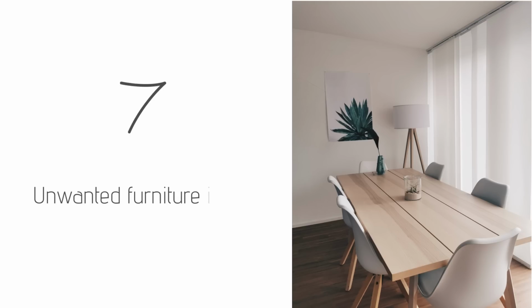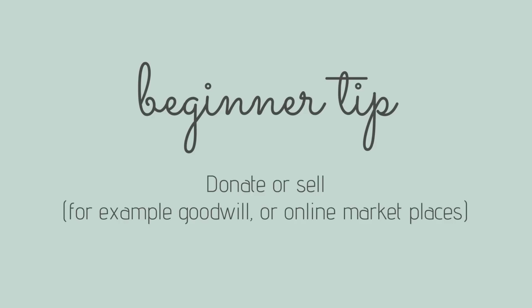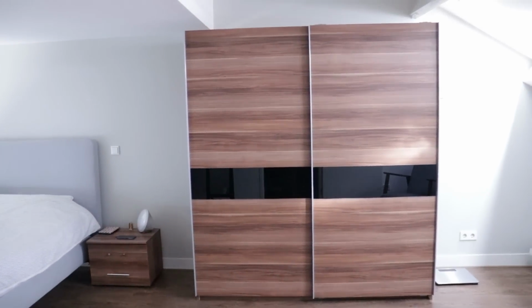Any furniture items that you no longer need or love, then the beginner tip is to donate or sell these. I personally always like to donate them to Goodwill, but of course, selling them on some kind of online marketplace, for example, also works great. The pro tip, if you have any damaged pieces, see if you can upcycle them in some way, or if you no longer like the look of a certain furniture item, see if you can give it a makeover. This is what we did actually with our bedroom closet a couple weeks ago.